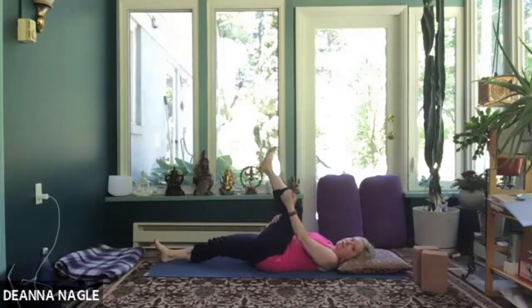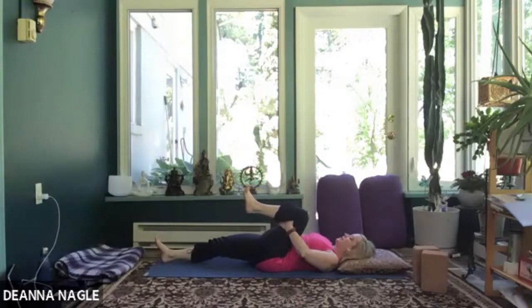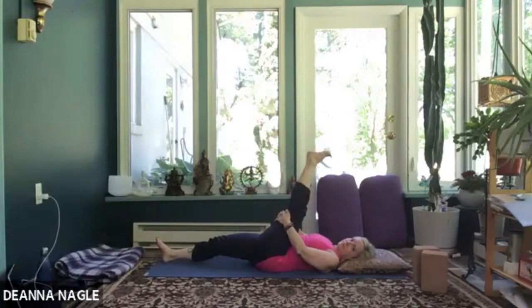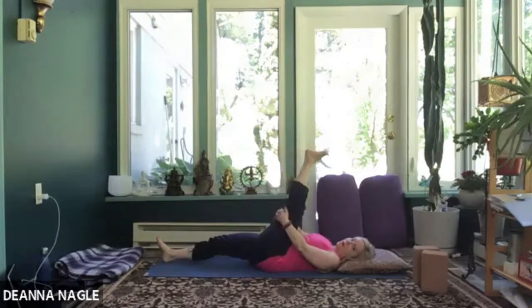And now we're gonna hold behind the back of your thigh, interlace your hands. And as you inhale, push up through your heel, straighten your leg. And as you exhale, bring that knee into your chest and try to keep the thigh as close to your chest as you can. And then inhale, straighten. Exhale, pull in. Good, two more like that. You got it. One more time. And then this time we're gonna keep the leg up there and pump the foot. So point and flex a few times.